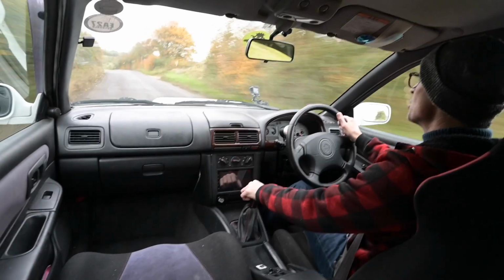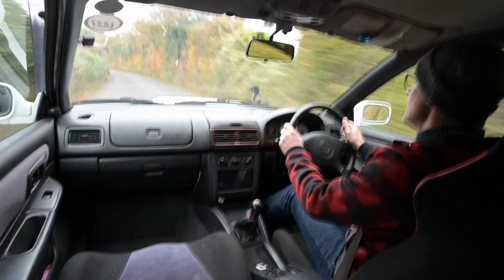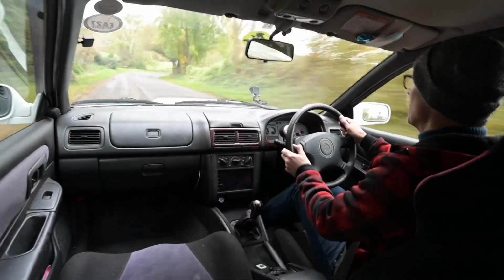One of my all-time motoring heroes. Yes, it's a Subaru Impreza Series 1, Mark 1, but more than that, this is the rarest of the rare, a JDM import 3-door STi Type R.